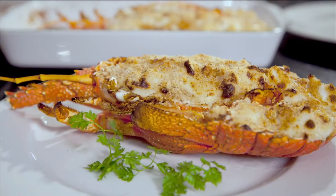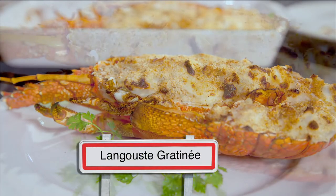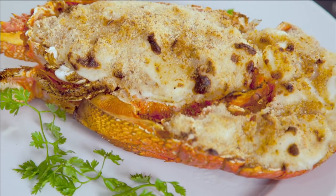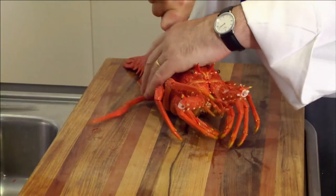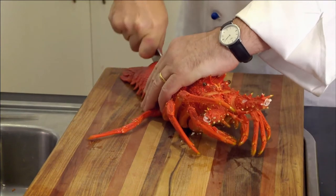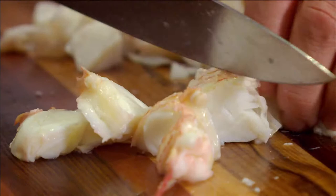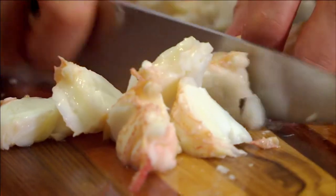The French Mediterraneans love crayfish, and this crayfish au gratin dish is known all over the world. I first cut a cooked crayfish in half. After cleaning it, I cut the flesh into small pieces.